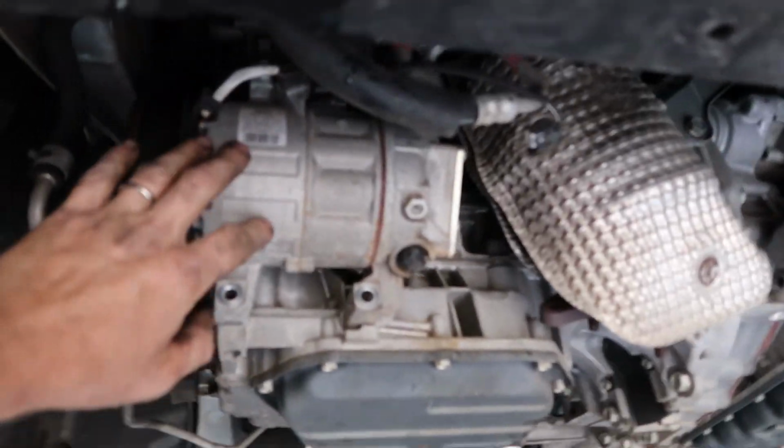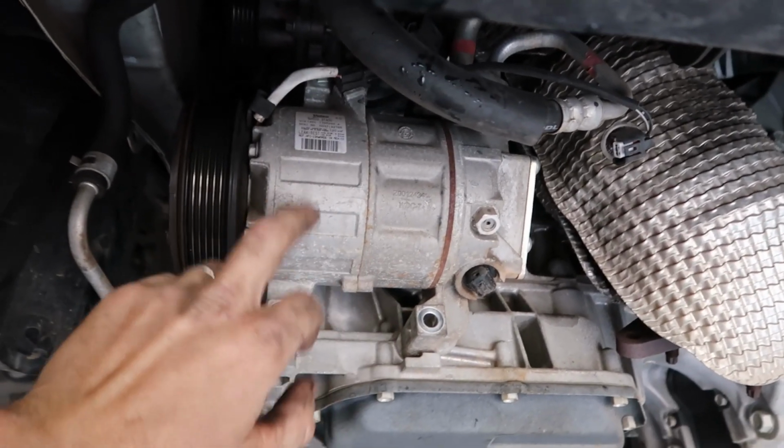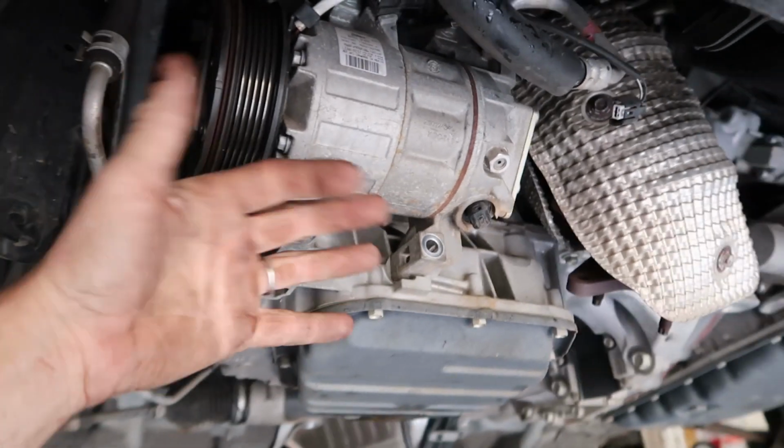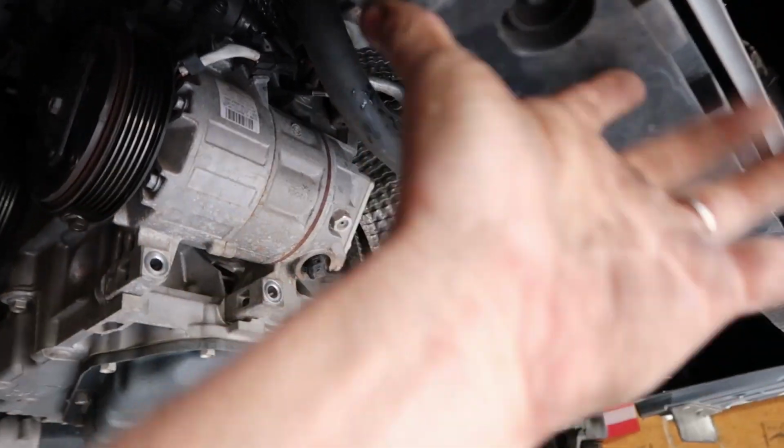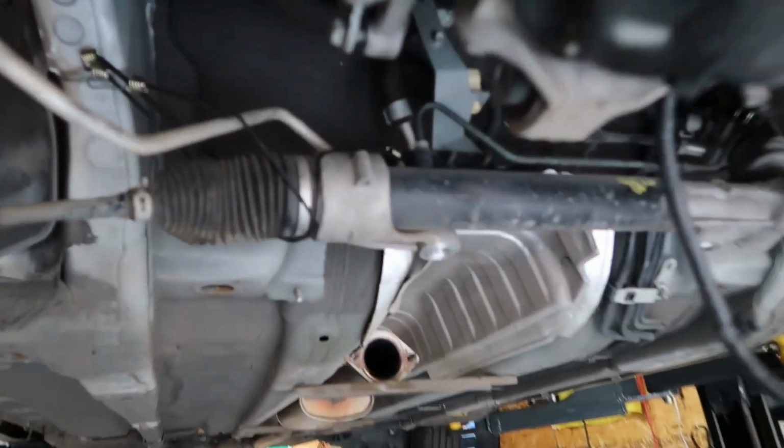So we're gonna go ahead and get the 2 lower bolts for the AC compressor loose. Gotta get the top 2 loose. You do not have to discharge the AC to do this. Take the compressor loose and you can just swing the compressor out of the way, bungee it up, and it's gonna be fine.